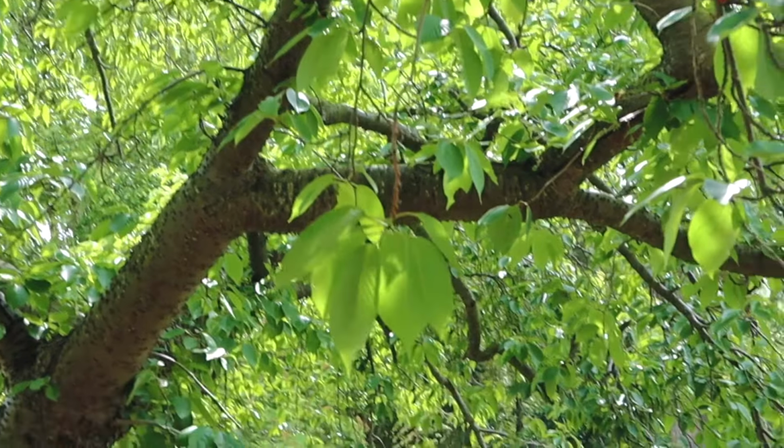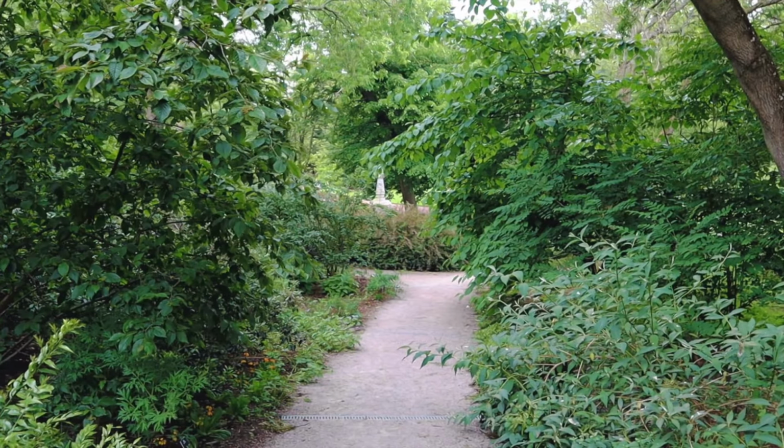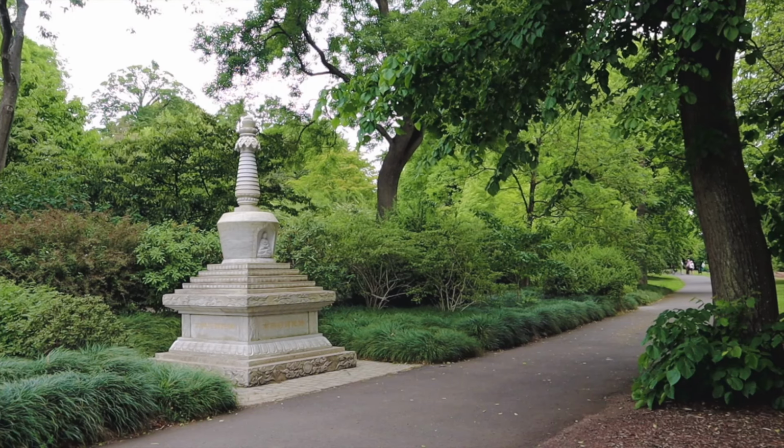Really beautiful. My mum has just mentioned how amazing it is that this is free, and yes, this is free entry, so a wonderful place to spend your day if you're in Edinburgh and you're looking for something a bit quieter, a bit more natural.